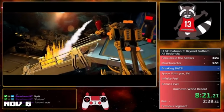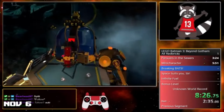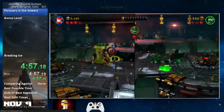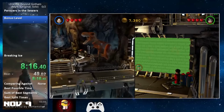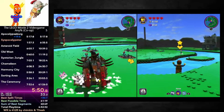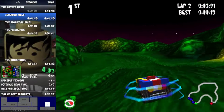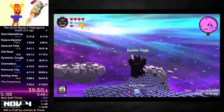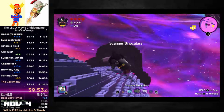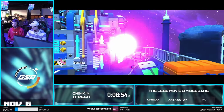Batman 3 saw the very first run of the All Red Bricks category by Los, setting a 1:10.15 on the 6th, while Flaming Laser took on the any % category once more, this time though in standard, saving 23 seconds to the previous record with a 14:29 on the 9th. We have a few miscellaneous games and categories to cover, such as the LEGO Movie 2 and of course LEGO Racers. Prior to their run and pace, Chimkin and T-Fresh set a co-op world record in the LEGO Movie 2, with a clean 40:40 on the 4th. Then, as previously mentioned, on the 6th, the pair ran the same category at pace, finishing with a 42:34.